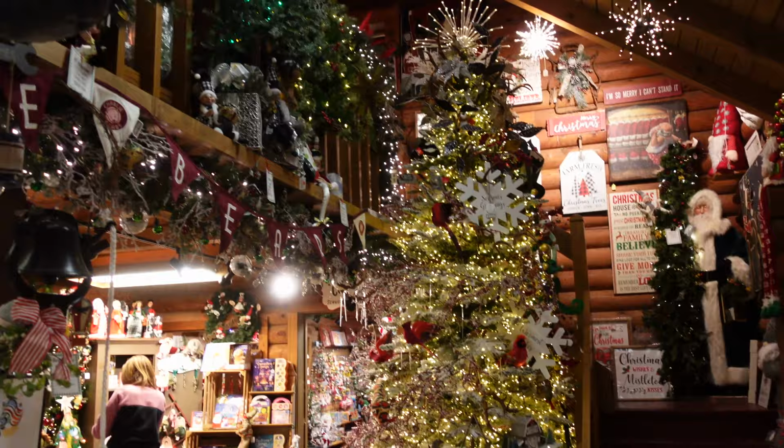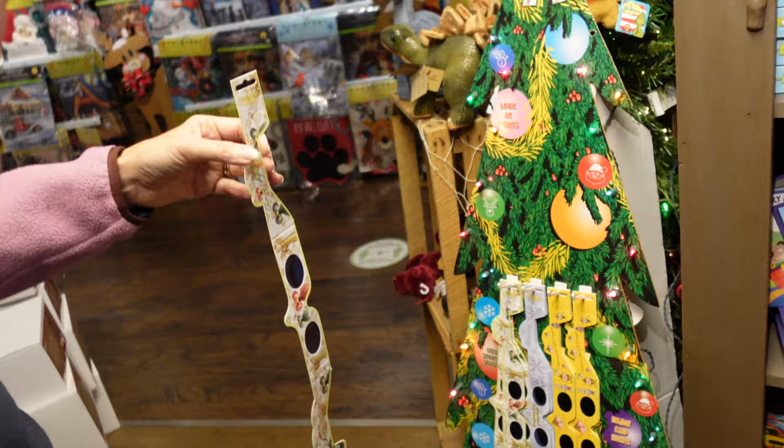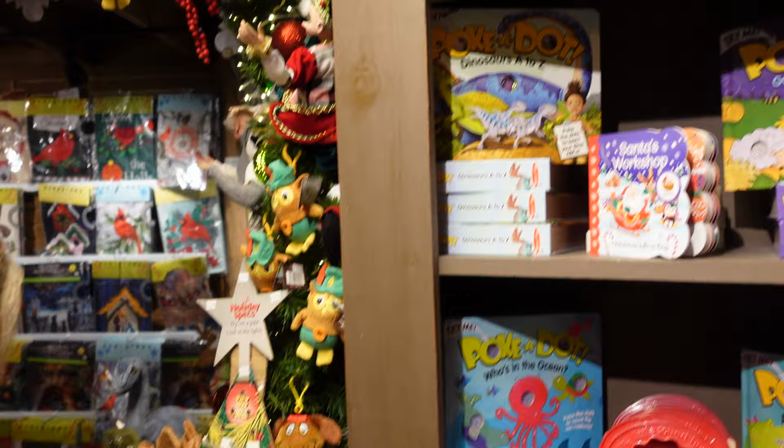All right. These are called holiday specs. Yeah. And it makes the lights look 3D. Oh, really? You look through them. They're neat. I guess it'll work with any lights. Right. Any Christmas lights. Let's see what's back in here.